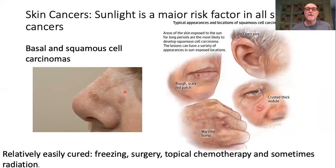The last thing that I want to tell you about are the skin cancers. There are two groups of cancer that we need to talk about. The first are the basal and squamous cell carcinomas. These are not benign cancers, but they are very slow growing, and they're not particularly invasive. They just tend to be unsightly and to break down the skin. You'll see them in areas where there has been a lot of sun damage to the skin. And they are relatively easily cured.